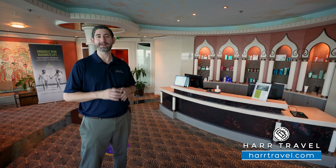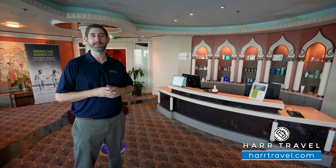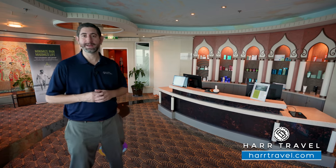Now behind, you're gonna have a wide variety of retail. Everything on the ship is duty free, so a lot of people do prefer to buy these products here on board because you get it for a lower cost. Now let's explore the space itself.